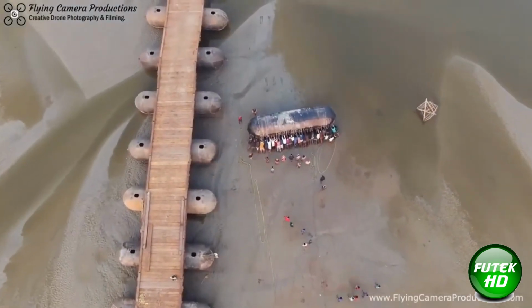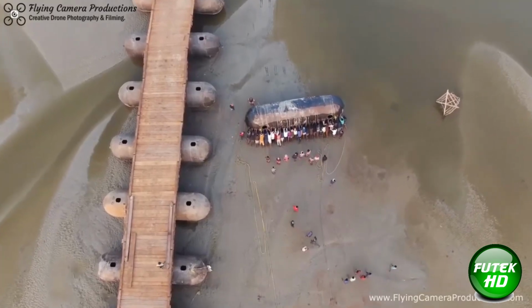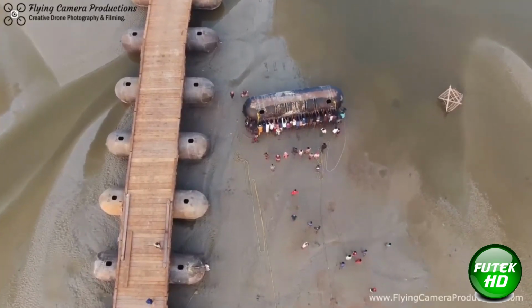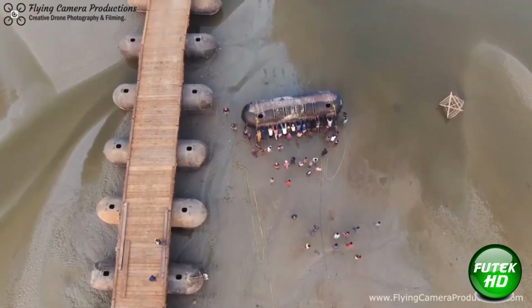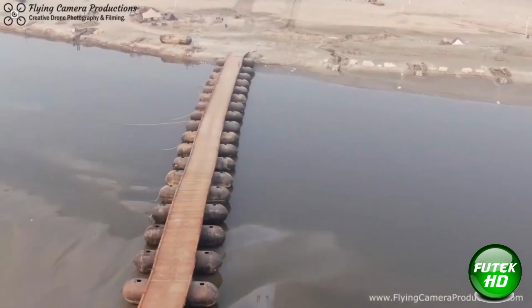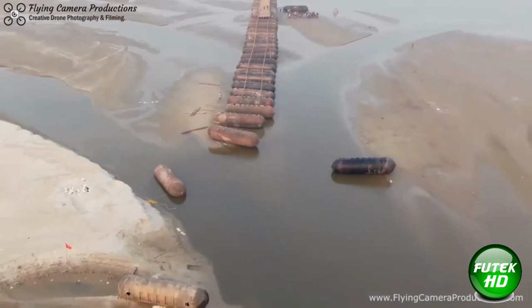Teams implemented rigorous inspections, quality control measures, and stress tests to ensure the structural integrity of the pontoon bridges. Additionally, measures were put in place to manage crowd flow, prevent overcrowding, and ensure the safety of the pilgrims using these bridges during the Kumbh Mela.